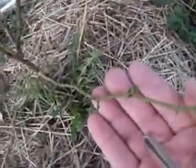Yeah, what do you know? Well, my wild rose is starting to put on some leaves. You know, who knows what next week's going to look like.